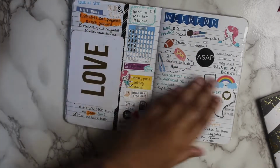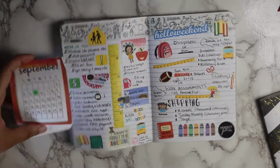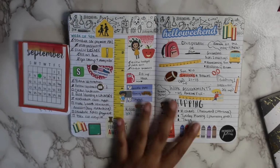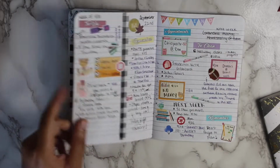And this went on for... It continued on. We went into September. Here's my month at a glance. And then I put Beyonce here because it was her birthday. And then I was able to use some back to school stickers. That was like around Labor Day.